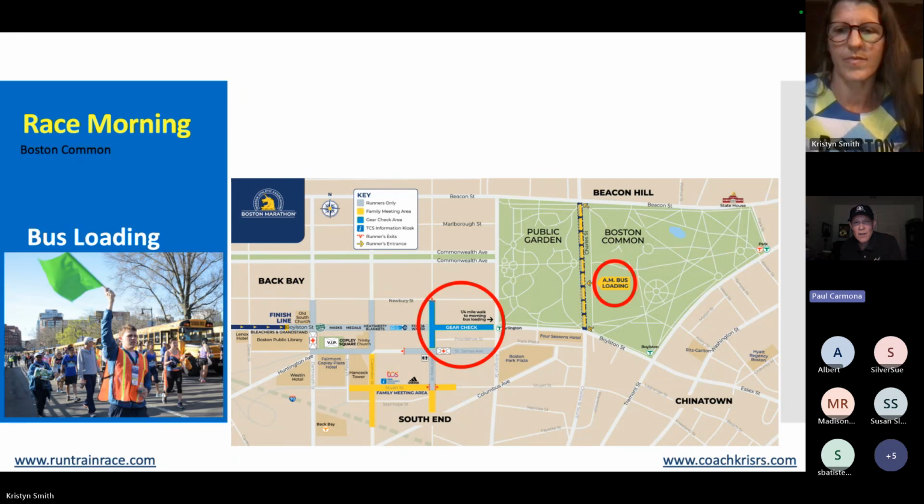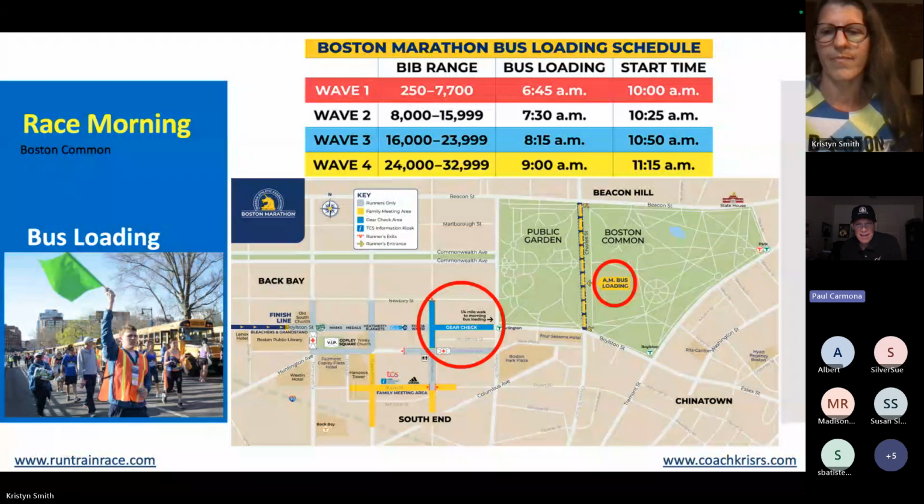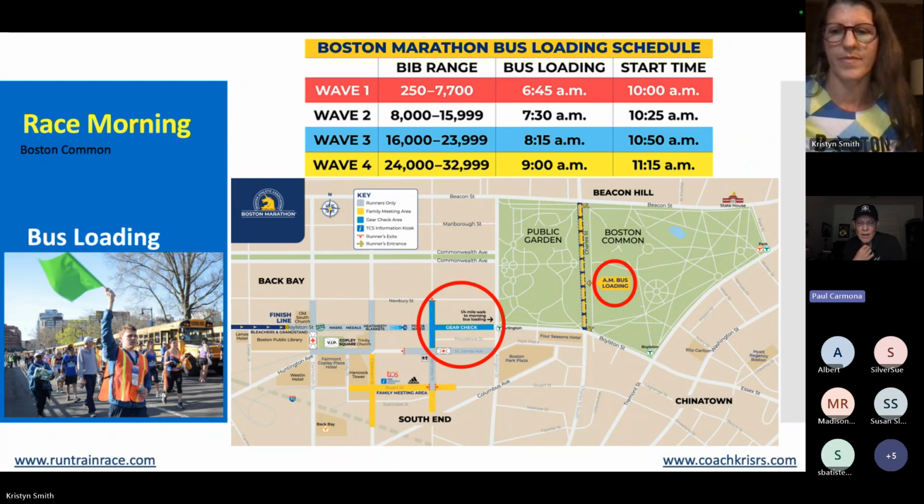There are checkpoints on the north and the south ends of Charles Street, and you can't get into the actual loading area until your bus loading time. So let's say you're in wave 2, you have a white bib, and your bus loading time is 7:30 in the morning. If you show up there at 7 o'clock, you're going to have to wait outside the loading area for 30 minutes until they start letting the white bibs into the loading area.